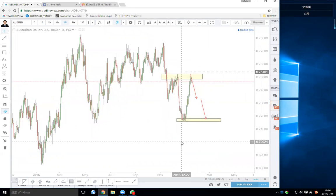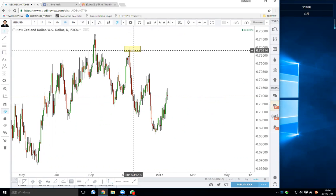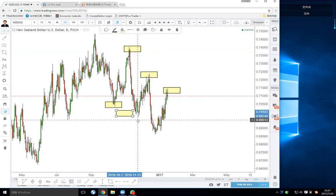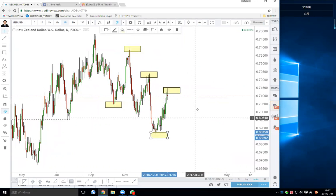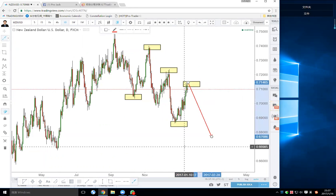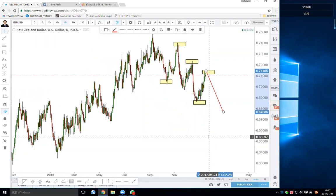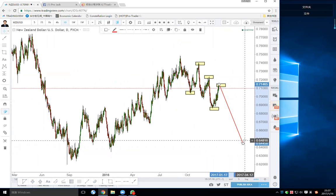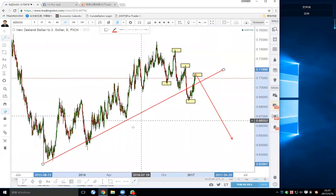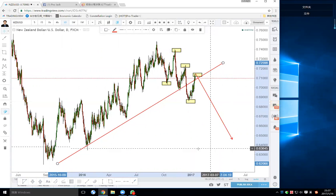And similar for the Kiwi. The Kiwi is more bearish because it continues making lower highs and lower lows, so we know it's still in a downtrend move. In a downtrend, focus on the highs and short. Aim for 0.67, a good place to take some profit. In the long term, I think the Kiwi may reach 0.64, because the previous uptrend channel has been broken, so it will actually go down.